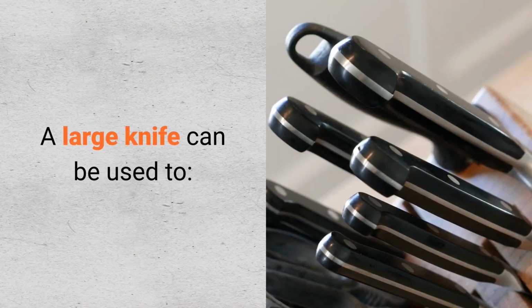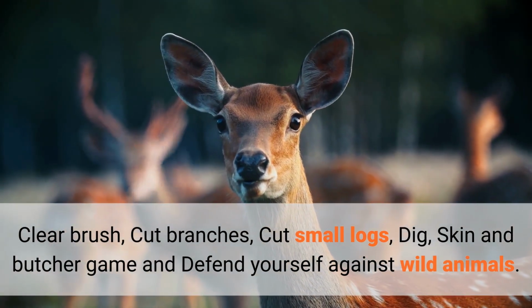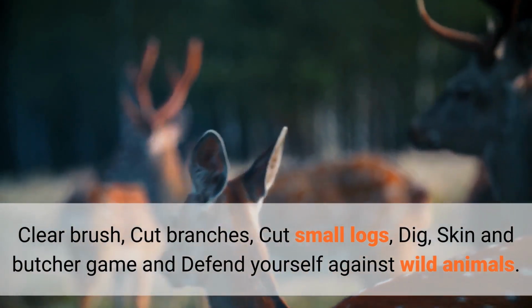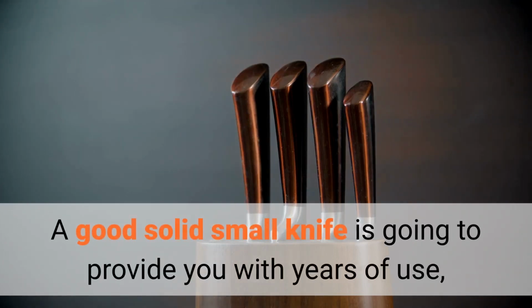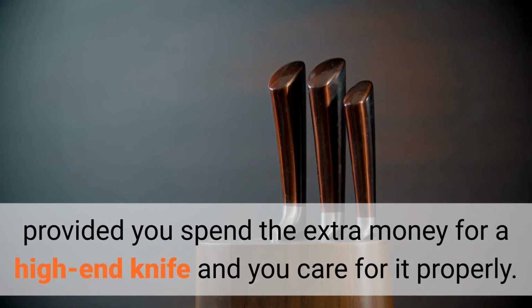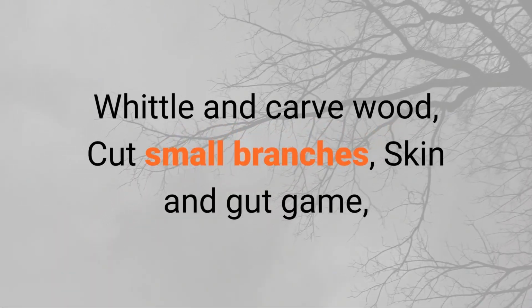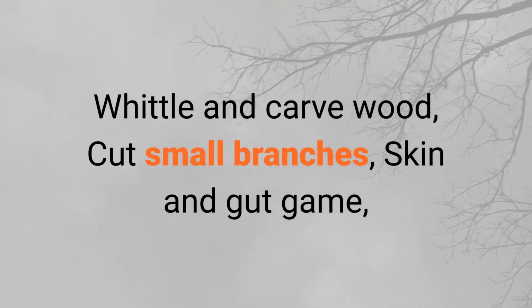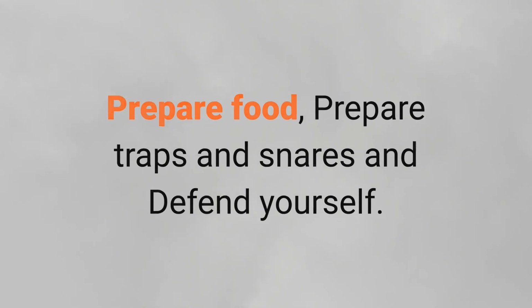A large knife can be used to clear brush, cut branches, cut small logs, dig, skin and butcher game and defend yourself against wild animals. A good solid small knife is going to provide you with years of use, provided you spend the extra money for a high-end knife and you care for it properly. With a small knife you can whittle and carve wood, cut small branches, skin and gut game, prepare food, prepare traps and snares and defend yourself.